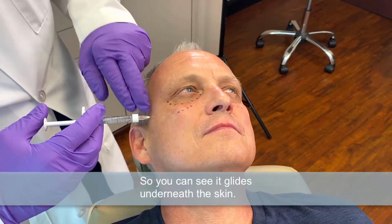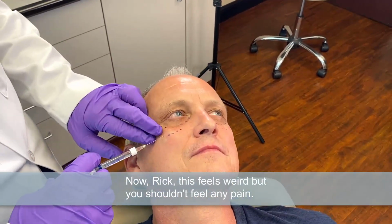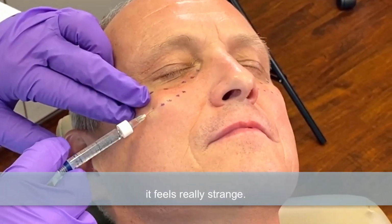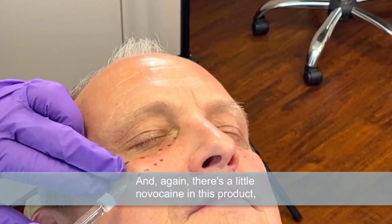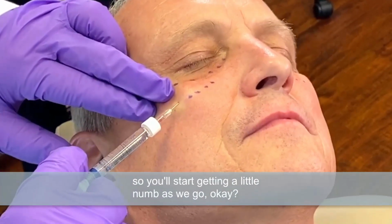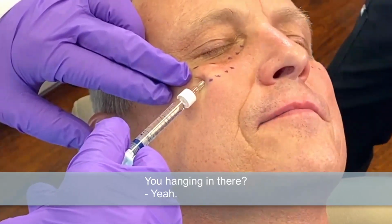So you can see it glides underneath the skin. Now, Rick, this feels weird, but you shouldn't feel any pain. So maybe close your eye just for a second. And it just kind of glides underneath the tissues. It feels really strange. It's going right up here where we need it to be. And again, there's a little Novocaine in this product, so you'll start getting a little numb as we go, okay? You hanging in there?